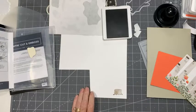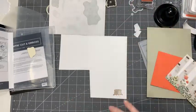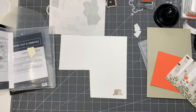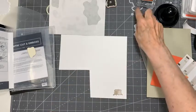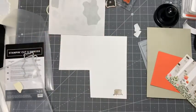Cute as a button. That's what it looks like. It's super duper cute. I love the detail. I don't know if it shows up on camera very well, but the detail in these stamps is amazing. And again, I forgot to use the emery board. It's okay. It'll come to me. Eventually, I'll get it right.